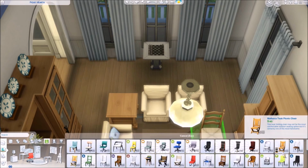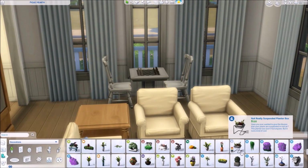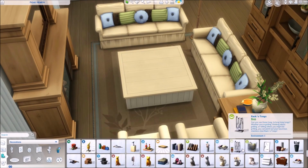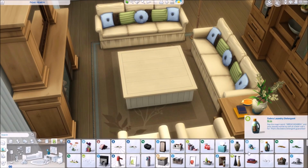But there I am placing the chess table over here by the window. And like I said, I think this was the original spot that they had one in this house, so I thought that was pretty perfect. I'm just adding some decorations over here on the end table with some books and a little candle. That is one of my favorite candles, by the way, to use in the game.